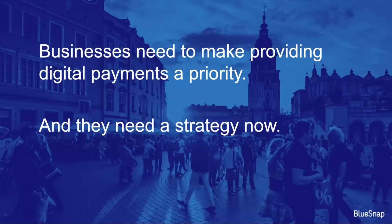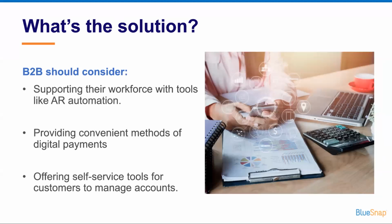Businesses need to make providing digital payments a priority, and they need to do it now. They need a strategy. B2B businesses need to simplify, digitize, and strategize their payments to get ahead. So what should they consider?